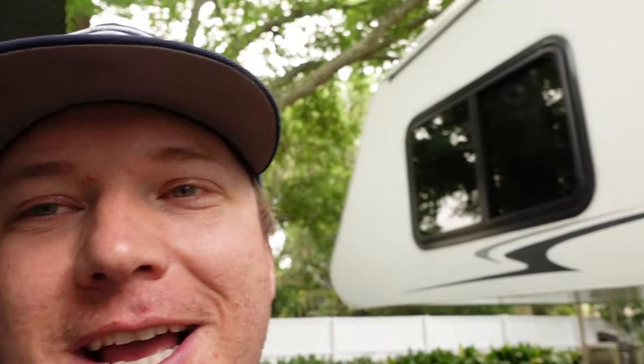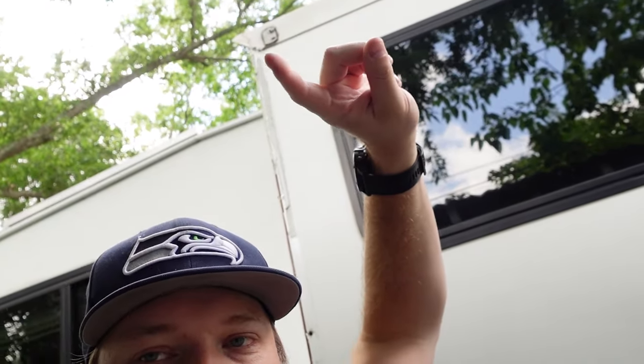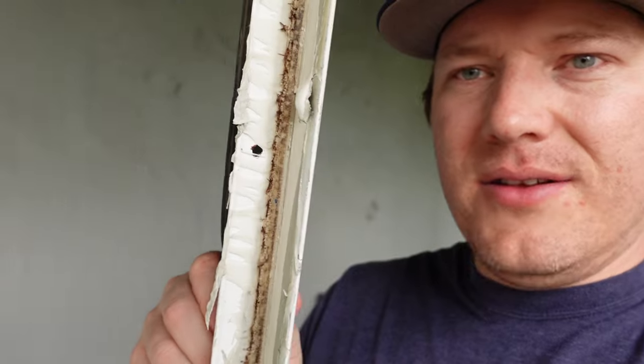Just to catch you up on a couple of things we did yesterday, when we were investigating to see how far the damage was and how much work we would have to do. We took off the slide topper, so we just disconnected it there and rolled it back, put it on top of the slide. We took off these edging pieces, and so you'll see your trim here, and it just has this nice little L shape, and that's pretty much all that covers the edge of your slide out wall.